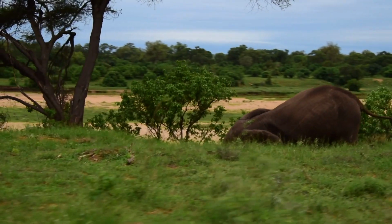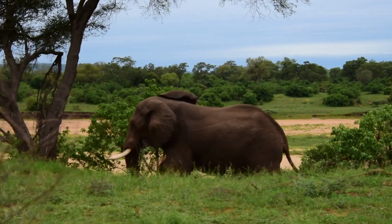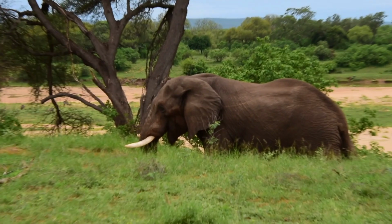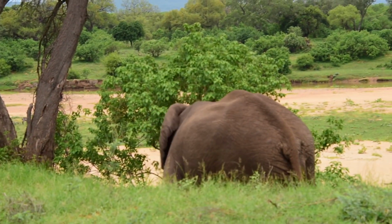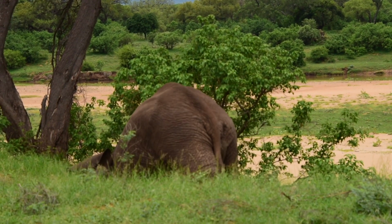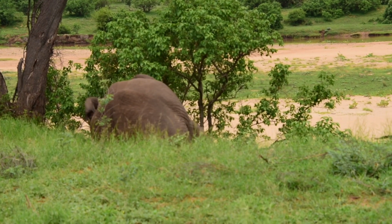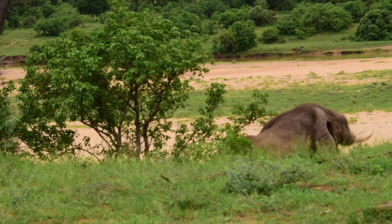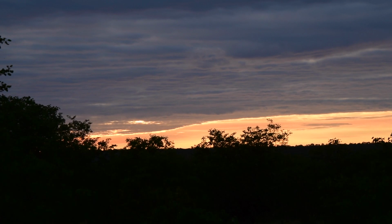And now meet this elephant that takes his time to move down the hill. It was quite cute. As the elephant reached the bottom of the hill, we also reached our destination. And that was the end of our first day.